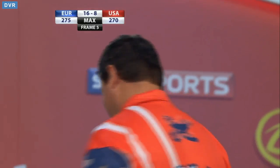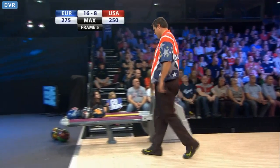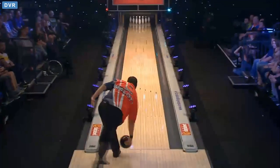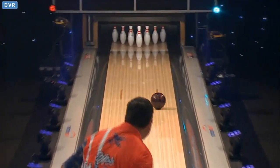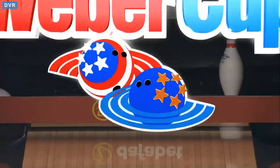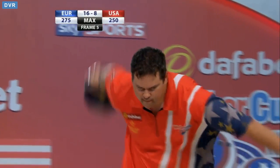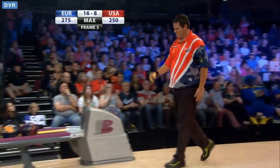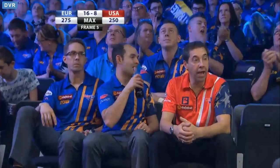No, the 10 might be Team USA's downfall here. Well, that was just the difference between the last 2 shots, wasn't it? Stu put one in the pocket and carried 10. Wes puts one in the pocket and leaves the 10. The 10-pin in the corner. So his score decreases. Can only make a spare. But Stuart's up with a chance to make 3 strikes in a row.